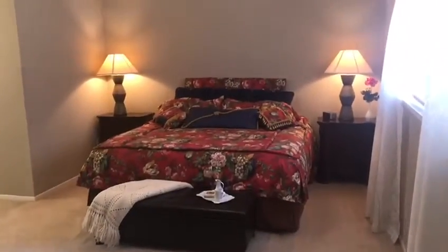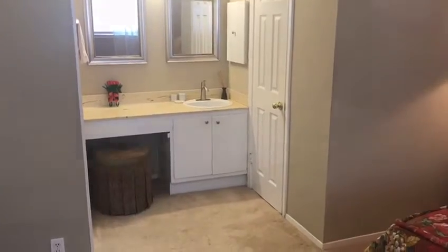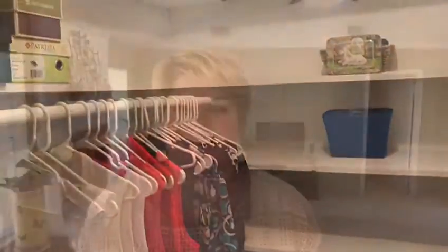And then you continue into your master. It also has the high ceilings. It's just a really great space, tons of light with this huge window here in the master bedroom. And then you have the open concept bathroom with a single sink. And then off from the sink, you have the single stall shower here in the master bathroom. The master has a fantastic walk-in closet with plenty of space.